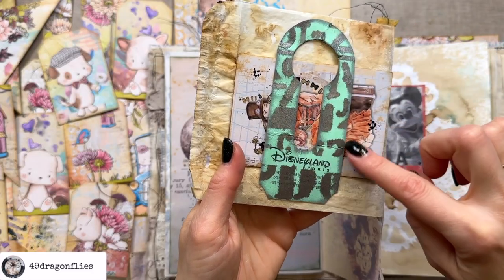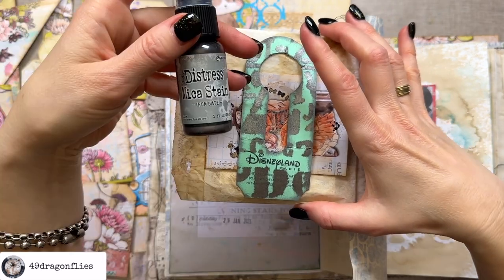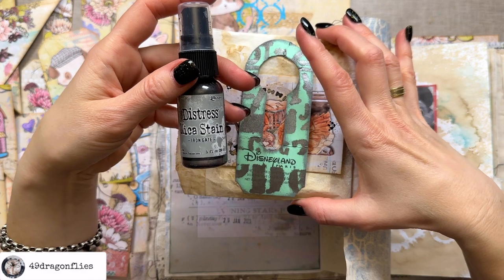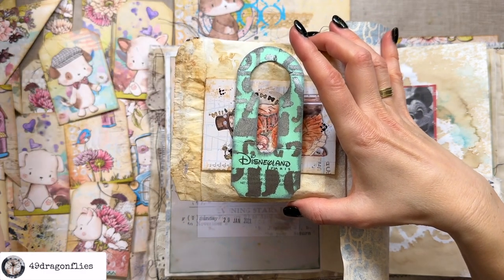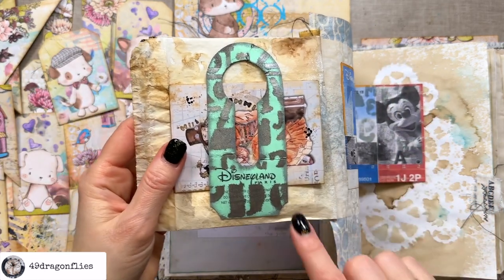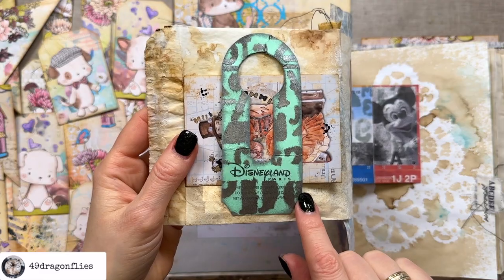So I sprayed this luggage tag again with the Iron Gate Distress Mica Stain. You know the name Iron Gate? That reminds me so much of the series Game of Thrones. Yeah, and I covered up the Disneyland Paris so that I could still read that in the end.